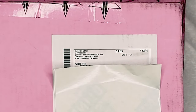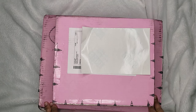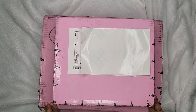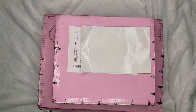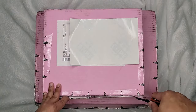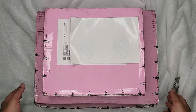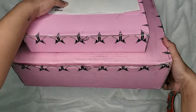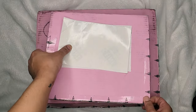Okay, so first we do have this order. This is the 5 pounds order. I think we do have, if I'm not mistaken, 3 mystery treats and the surprise blushes, the Jeffree Star Cosmetics first ever liquid blush is here. So I'm so excited to see it in person. Let's open them up. Okay, I'm very curious what we have in here because as you can see, the bag says they're thin. Yes. Okay, so let's open them up.